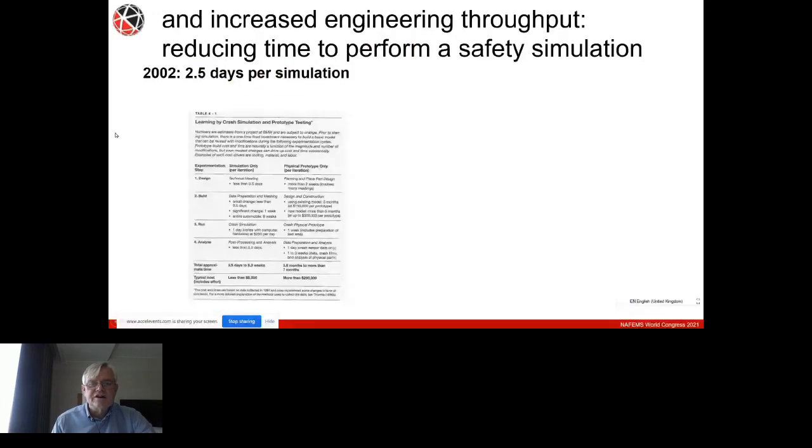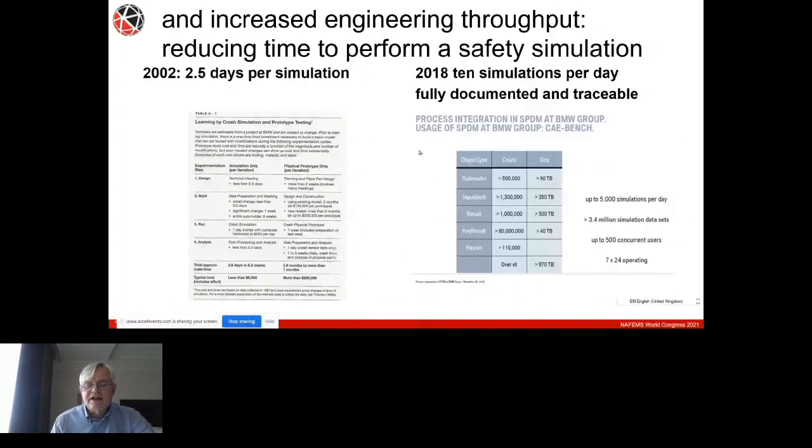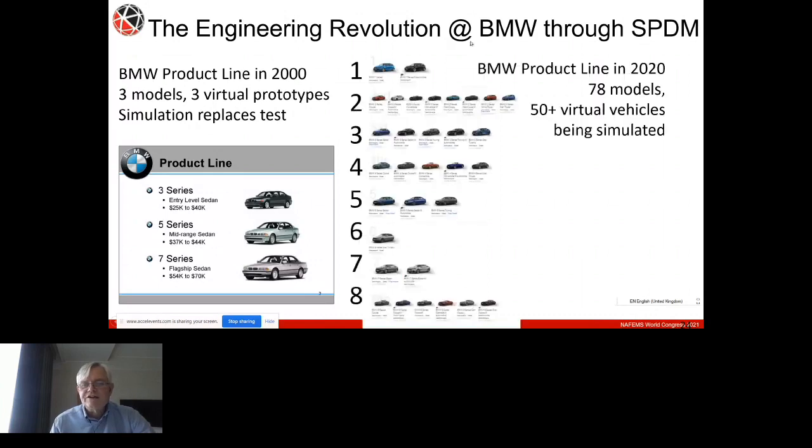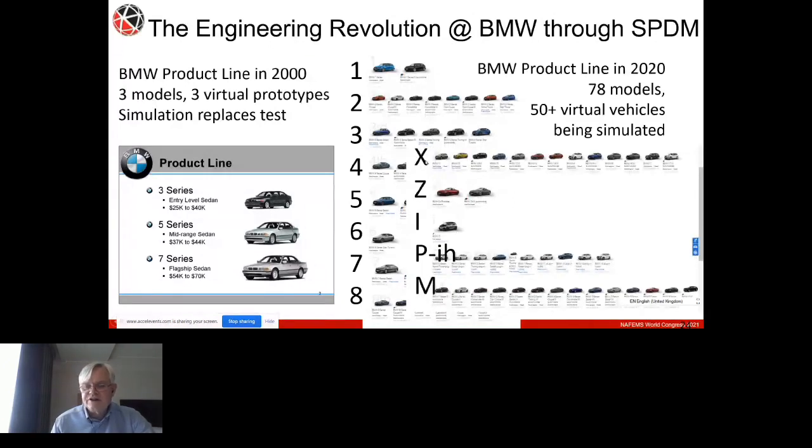They've managed to decrease the time to perform a safety simulation from 2.5 days in 2002 to 10 simulations per day in 2018. So that's a 25 times increase in engineering throughput. And if we look at the product lines in 2000, they had 3 models and they were running 3 virtual prototypes. Whereas in 2020, they have 78 models, 50 plus virtual vehicles being simulated every day. And they have series 1 to 8, X to M, they have Mini, they have motorcycles. They have achieved huge increases in engineering throughput using their SPDM solution.